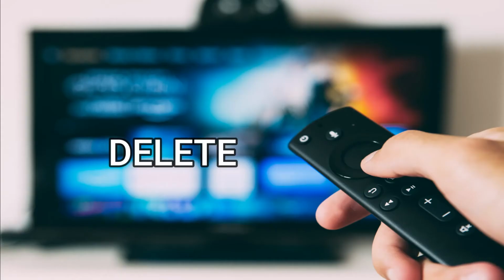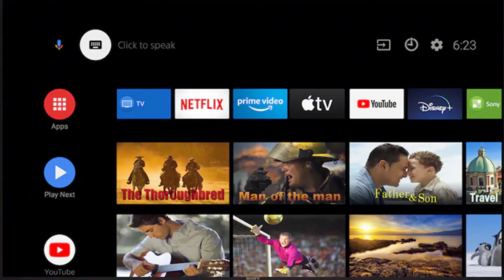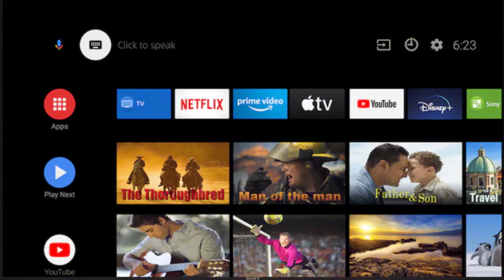If not, try deleting the Amazon Prime Video app on your TV. Go to wherever your apps are located on your TV and remove the app altogether. Then reinstall the Prime Video app again. After you reinstall it, you might have to log back in with all your credentials, but hopefully this will work.